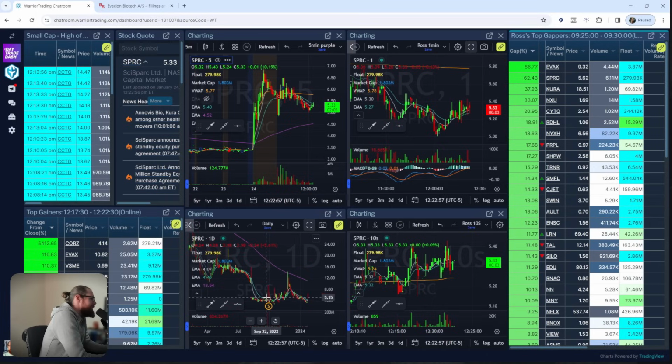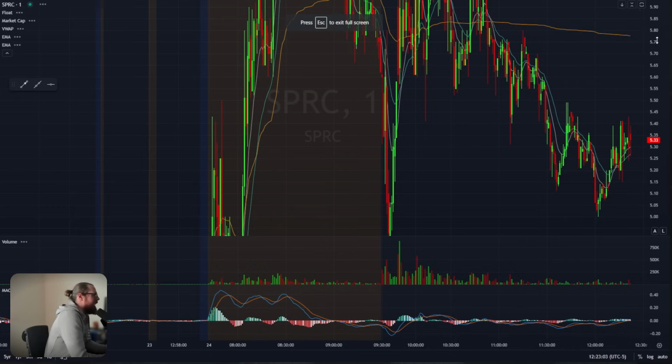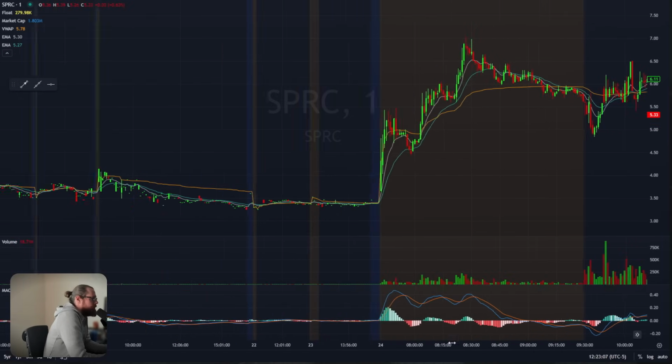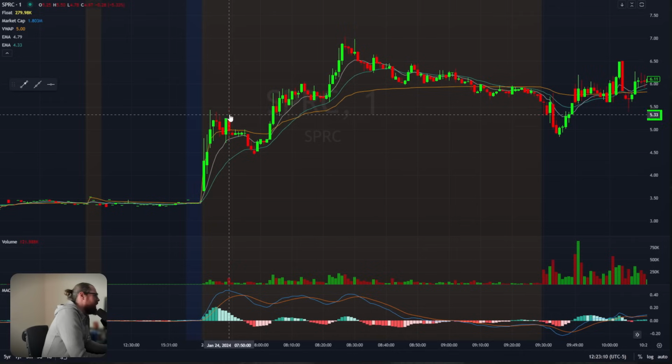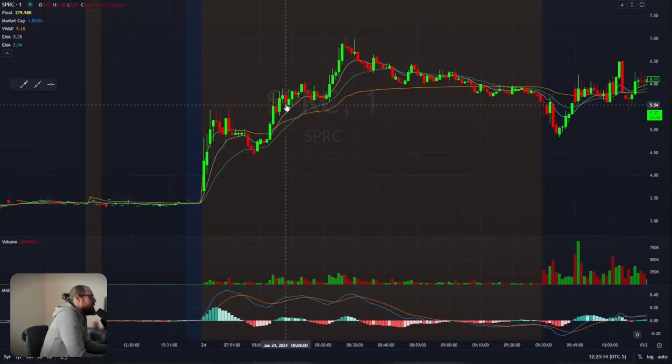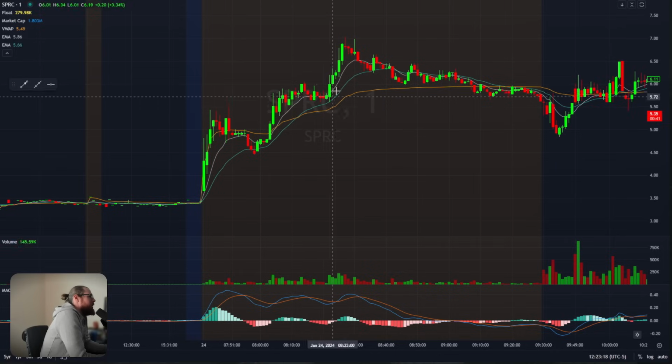SPRC, because it has this daily chart that just has this clear history of huge red candles, I was cautious. I was like, I don't know about this one. I really don't think it's going to work. And check this out. Look at that jackknife right there. It pops up to 5.50 and then flushes down. Then it comes back up, ascends a little bit higher, and then drops back down.